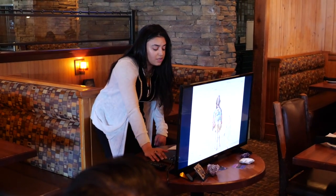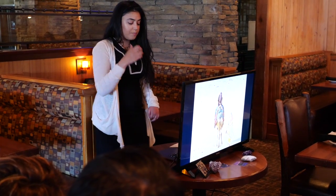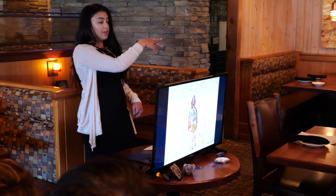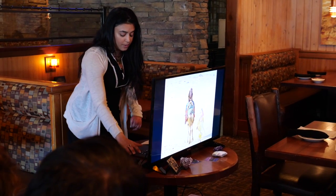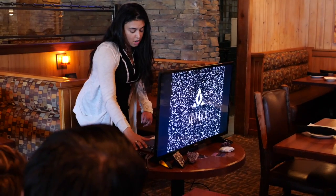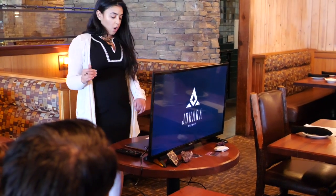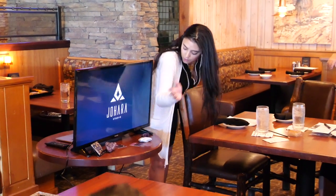So here we have the colors of my culture, right? A lot of this goldy sand color. So again, now I've showed you the SoCal sunset, and I've showed you the Egyptian Sahara desert. So together, what do we get? We get Johara. Is it showing up? That's awesome. So Johara is an interesting word, and we went into that.